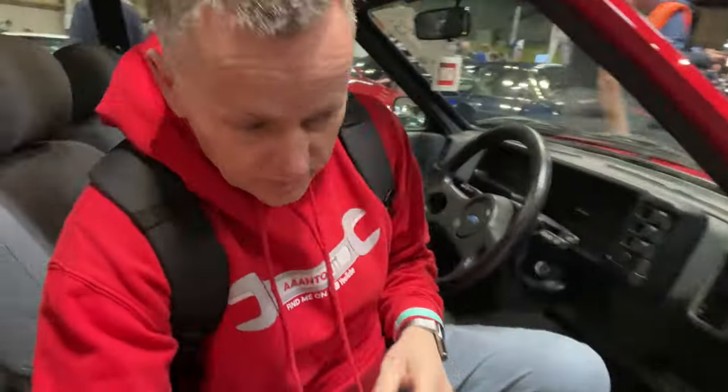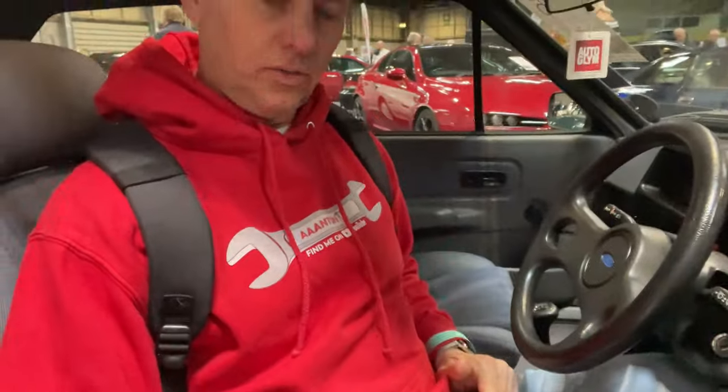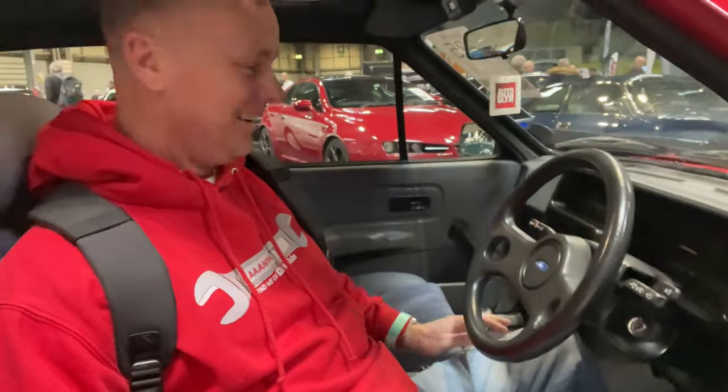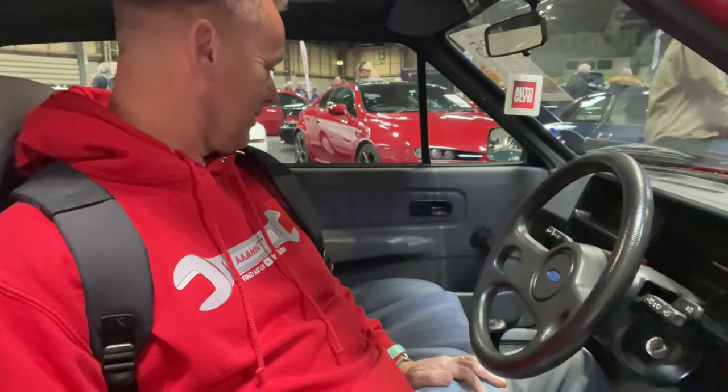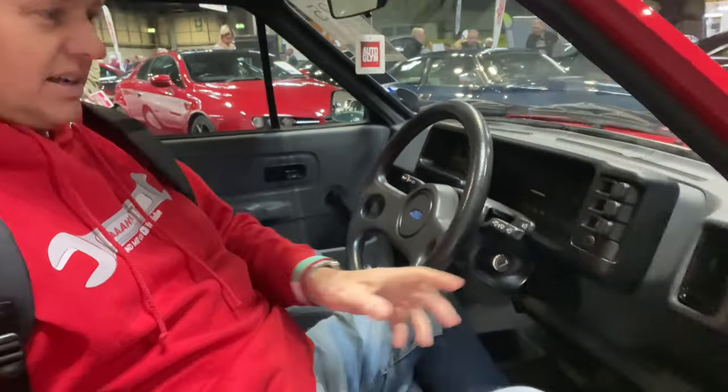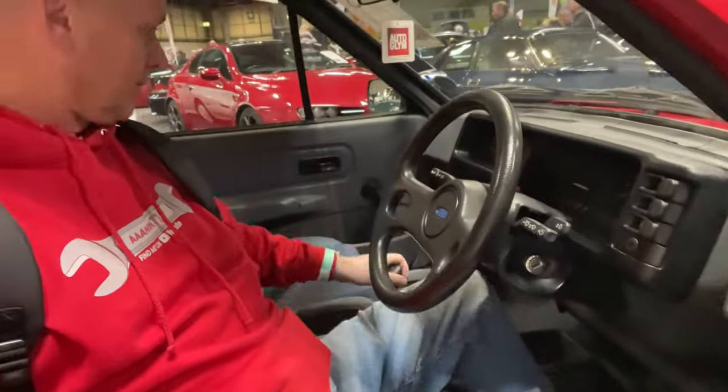Oh, it's been a while since I've sat in one of these. Oh, this is lovely in here. It takes me back. Oh, my word. Oh, what a cracking little car. Oh, they're beautiful. They've got the old immobiliser on it as well.